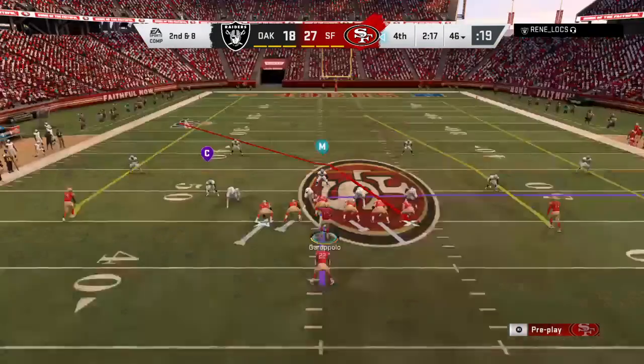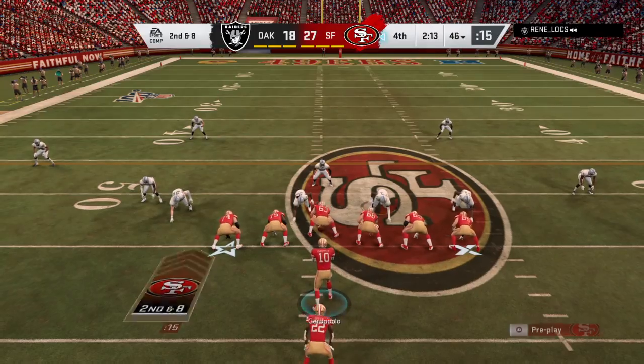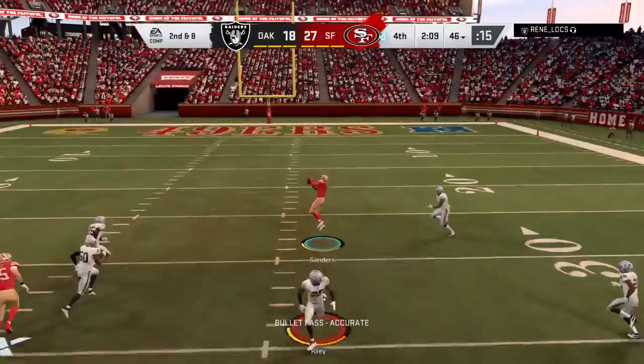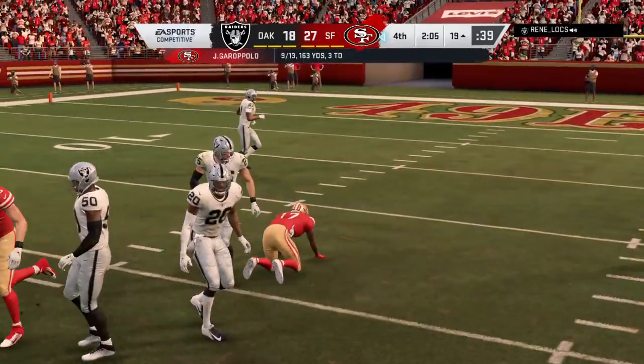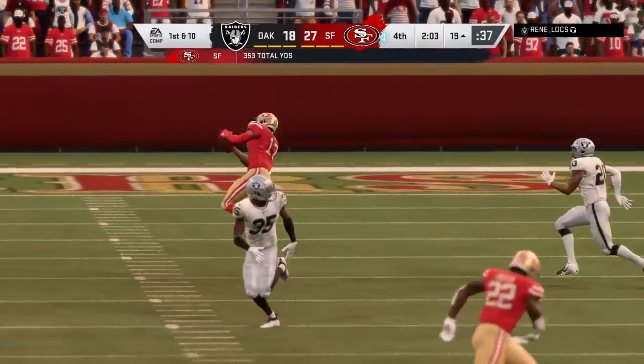They don't need to run another play here before the 2-minute warning. Let's see if they do it anyway. Throwing on 2nd and 8. Garoppolo. It's caught by Sanders. And all the way inside the Oakland 20 into the red zone. It's a gain of 35.